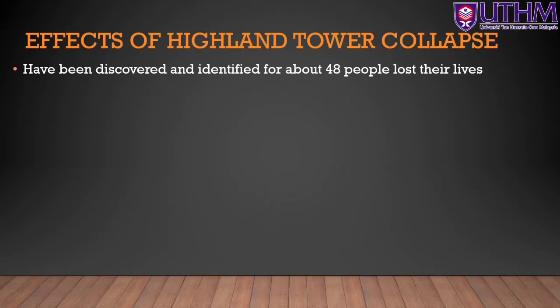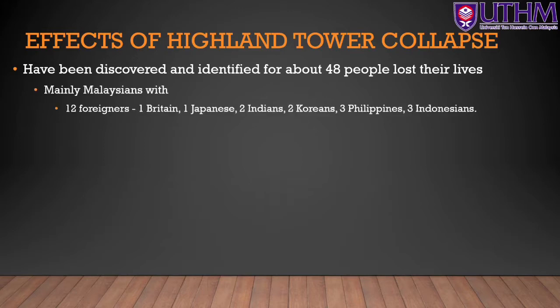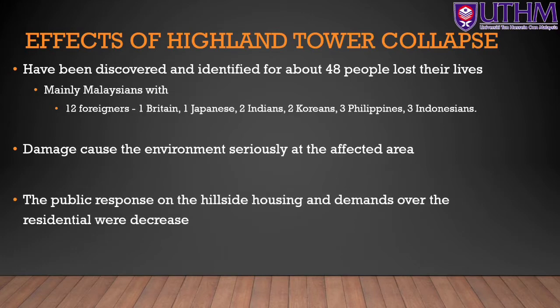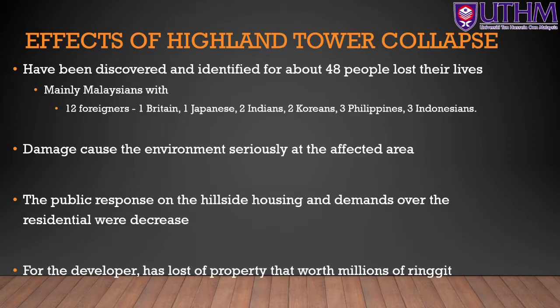Okay, the effect of this incident is that 48 people lost their lives, and they have been discovered and identified. The victims are mainly Malaysian, with 12 foreigners that include 1 Briton, 1 Japanese, 2 Indians, 2 Koreans, 3 Filipinos, and 3 Indonesians. The damage caused to the environment was serious at the affected area. Furthermore, public demand for hillside housing and residential units decreased. And the developer had a loss of property worth millions of ringgit.